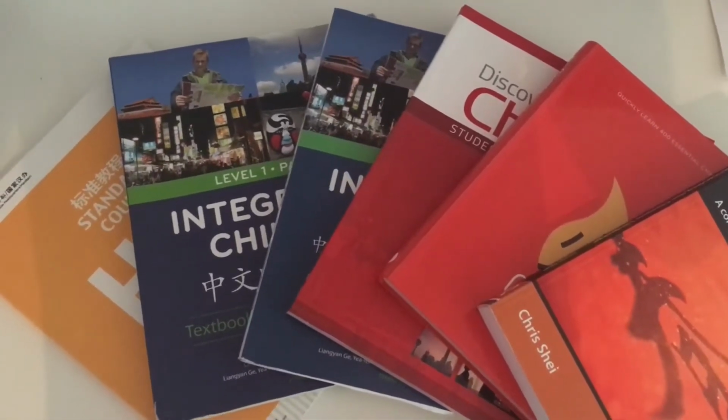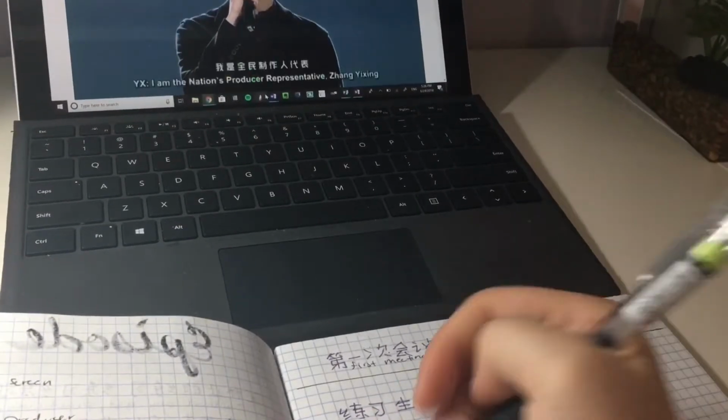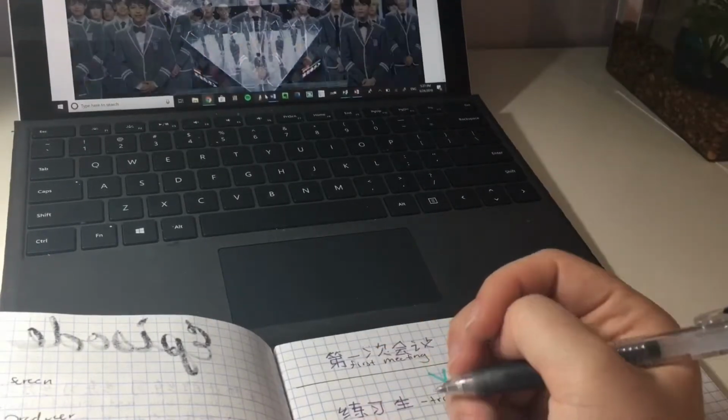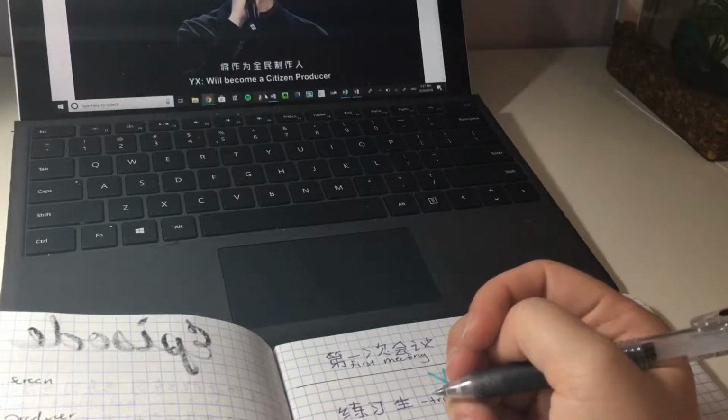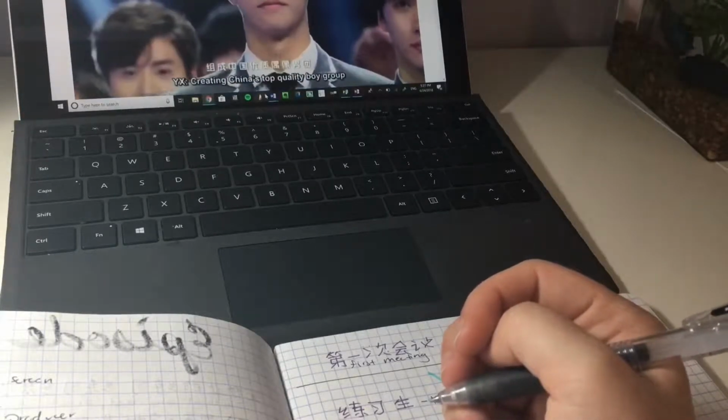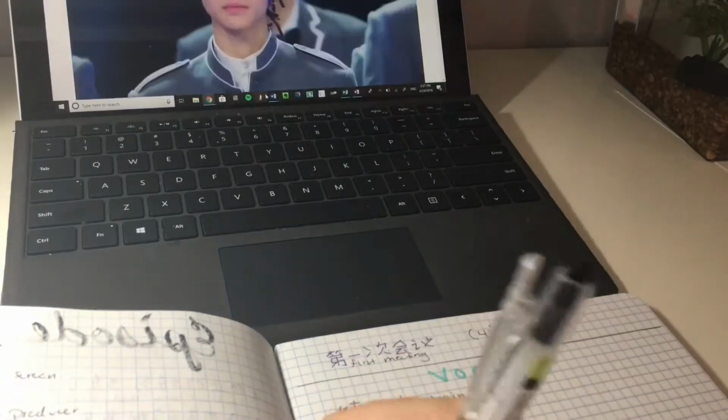I use many different textbooks when I study because I like different aspects of each textbook. I also like to find short stories online and translate them. I also like to find different Chinese TV shows with subtitles, and I try to follow along so I can get used to the pace of speech of a native speaker. I also try not to translate in my head while listening.